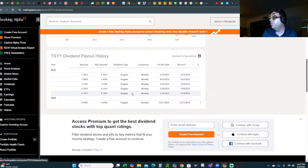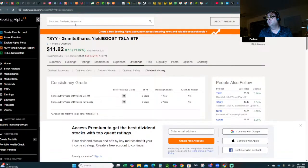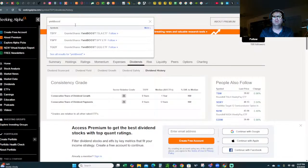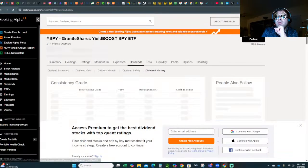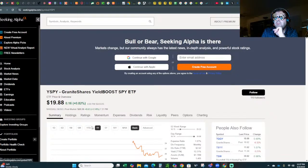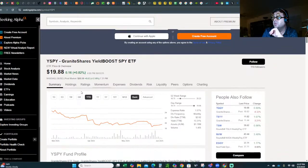Oh yeah, it's monthly. They had their biggest dividend in February, and then March, April, May. That's the only one I think they put out. Let me see. Yield boost. Oh, they have the SPY and the QQQ. Might as well look at that one. Same deal. The NAV erosion is higher than what the market actually dropped.